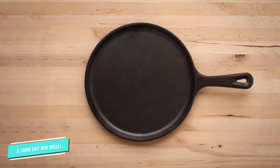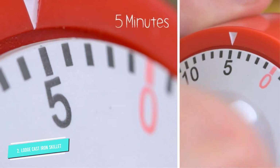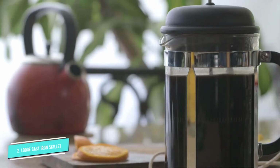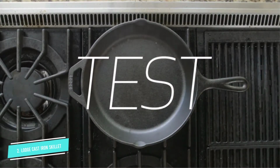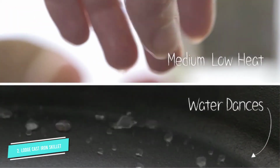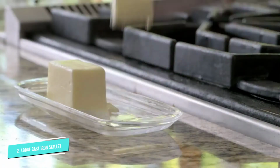Our reviewer declared, it comes pre-seasoned, and our tester says it's very easy to clean. It also comes with a leather heat-resistant handle holder, but our tester felt this extra isn't worth the additional price and thought it should be sold separately.